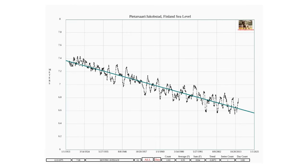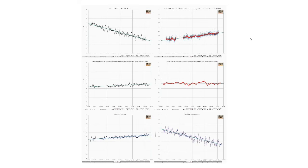But once again, it's the same rate as it was 100 years ago. There's no upwards curvature. Few, if any, of the long-term tide gauges in the world show any indication of an acceleration in the rate of sea level rise. They're all linear trends. There's not the slightest evidence that humans have had any impact on the rate of sea level rise.